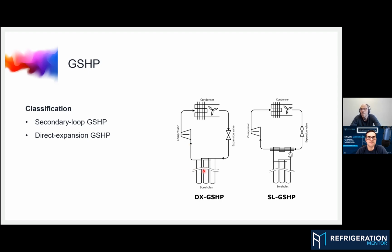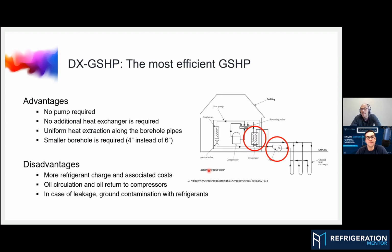That's why in this type of ground source heat pump, direct expansion, we either evaporate or condense, and we have two-phase fluid inside the ground heat exchanger. So whatever happens in this small heat exchanger for the secondary loop, it happens over here for the direct expansion system. Because of that, there are some advantages and some disadvantages for the direct expansion system. One advantage is not using the pump anymore.